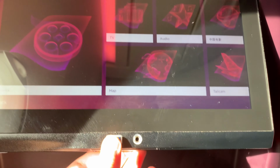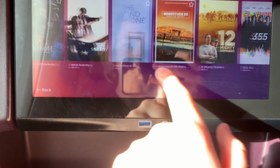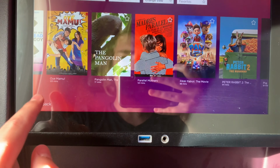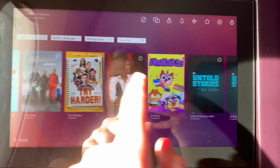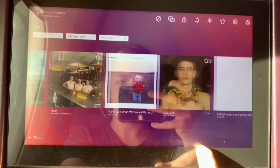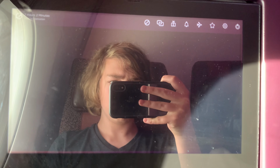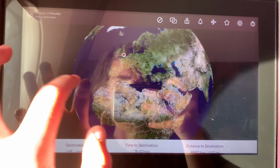Once in flight, I had the chance to check out this aircraft's incredible IFE screen. It has a lot of features, including a ton of movies, TV shows, and even music. But by far one of the most amazing features is this 3D flight map.